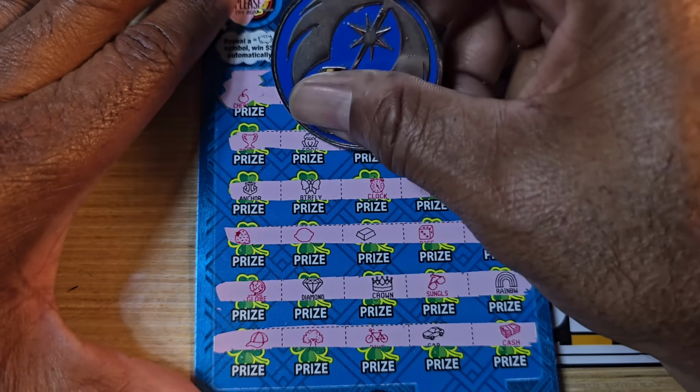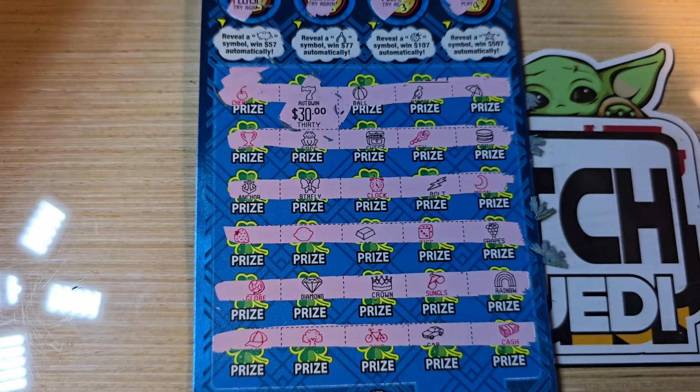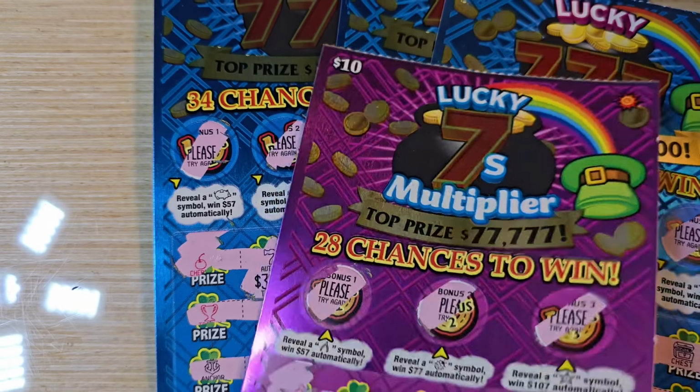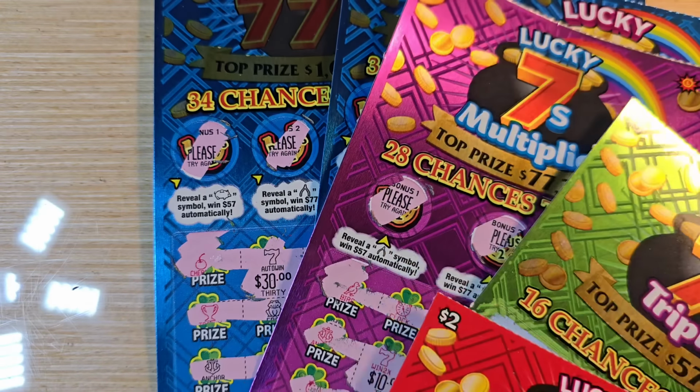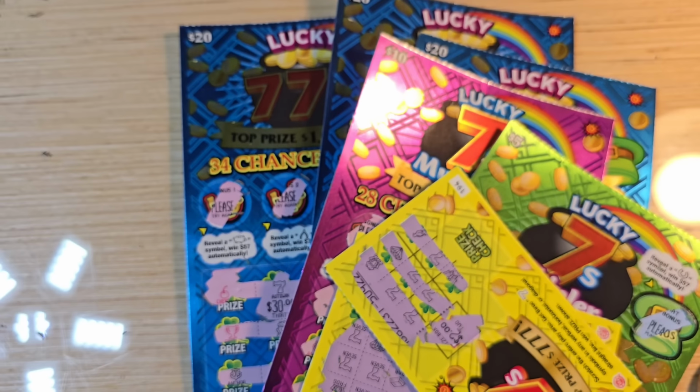All right, it's a black 7 and $30. Wow, so I think I got all my money back for the $20 tickets, which is impressive in itself. So it looks like we got about 125, 130, 134 back on 190. It definitely could have been worse, but we'll take that.